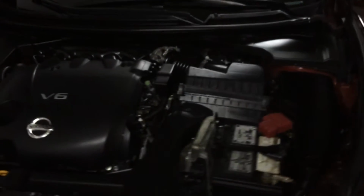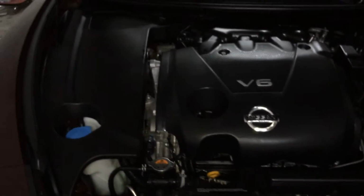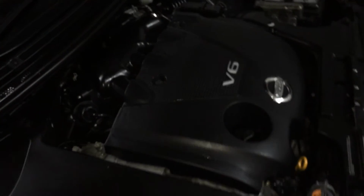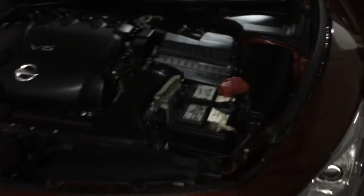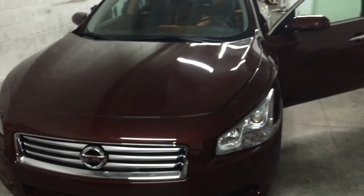Very clean. Again, no problems whatsoever. The AC compressor is on, so the car will sound slightly louder than usual with the hood up. I'm going to go ahead and close the hood. The car is very quiet. Very nice car. Again, no problems.